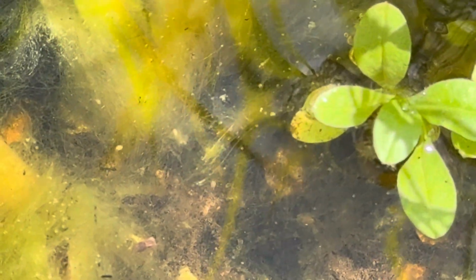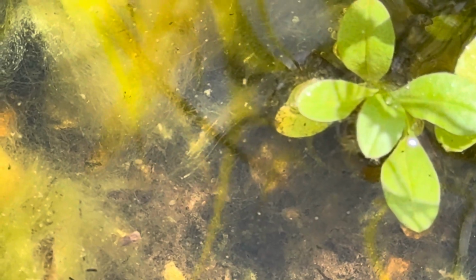After a couple of weeks, it's starting to balance out again, and I can see some very small creatures moving, possibly water fleas.